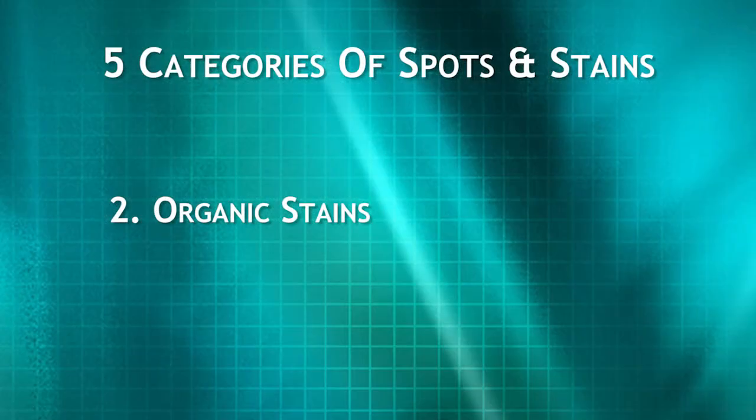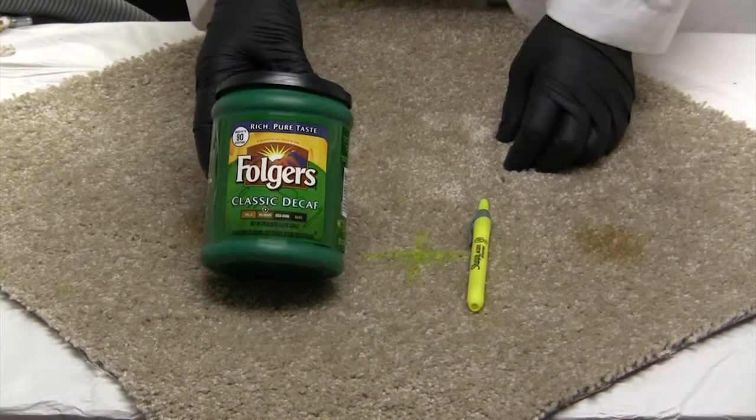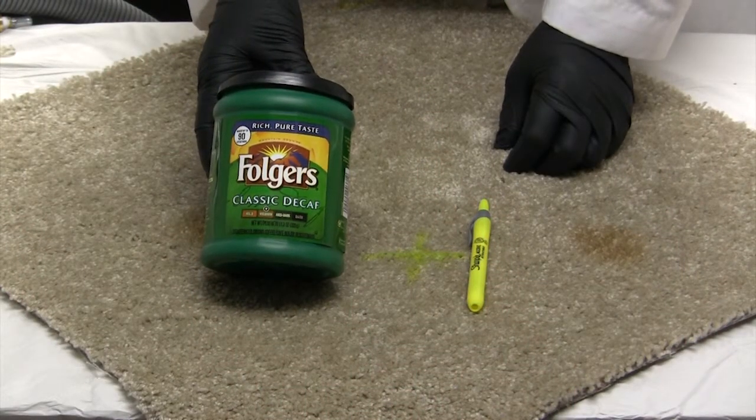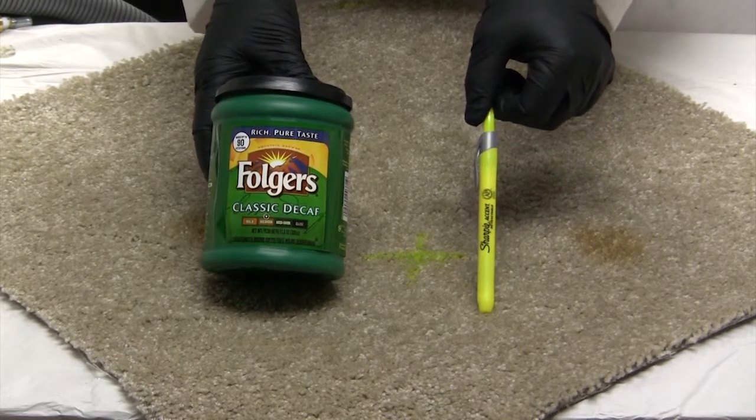Category 2. Organic stains. Examples are urine, decaffeinated coffee, mold, and wood. These types of stains are primarily treated with Stain Zone. We will demonstrate with yellow highlighter ink. This could represent urine and decaffeinated coffee.